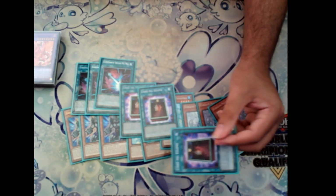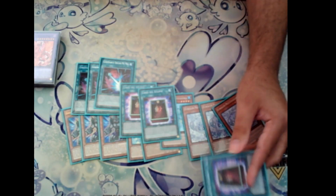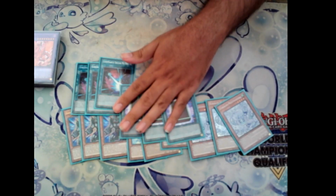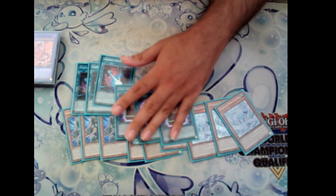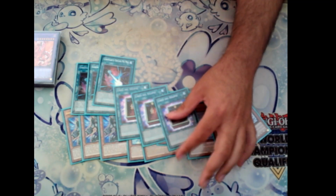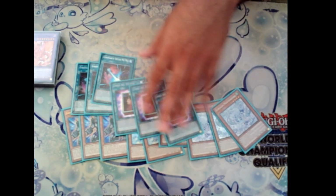So on the draw phase, I activated this card. They activated their own Mirror Jade to banish one of their cards to give themselves free space. But besides that, this card pretty much did its job. Exosister is another rogue deck to consider.